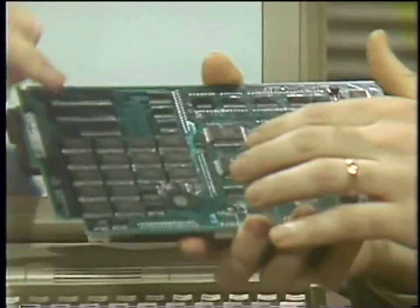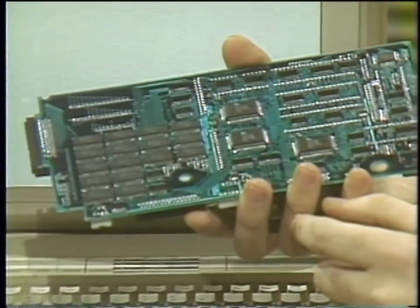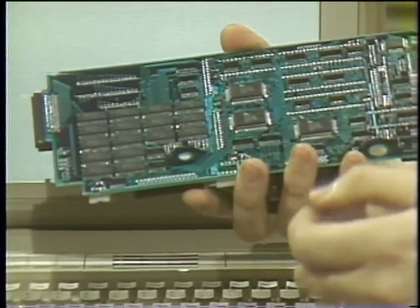Is this the memory here on one side? This is all the memory. There's 128K bytes of memory. So it's 128K right in this little area. That's right. And these two gate arrays control the screen as well.